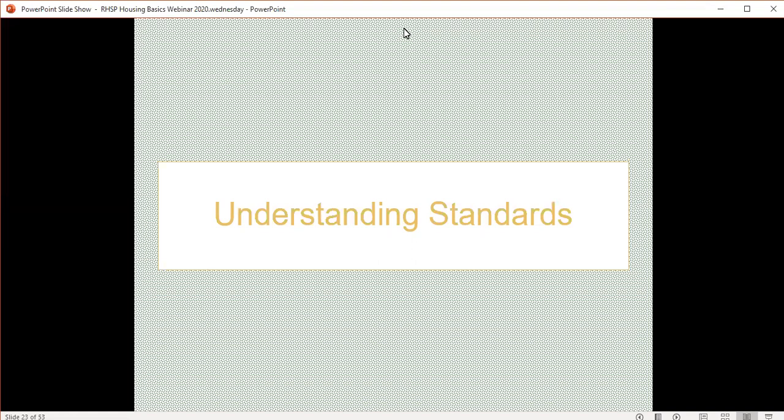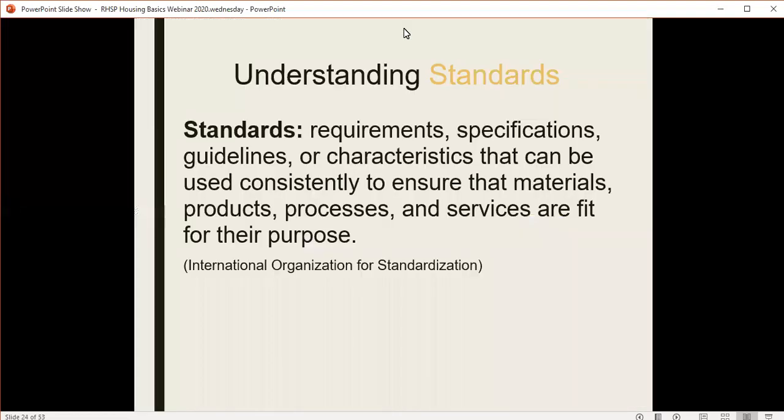Well, preservation technology is a dictionary of descriptors to aid in choosing appropriate, robust, and effective materials to come in contact with artifacts. Standards set very specific performance parameters for housing materials, but in abstract form. Standards are requirements, specifications, guidelines, or characteristics that can be identified consistently to ensure that materials, products, processes, and services are fit for their purpose. Standards allow researchers and manufacturers to establish an expectation of sorts of quality assurance.